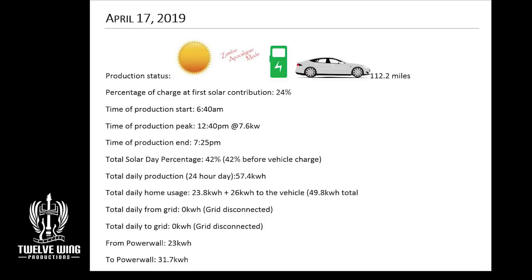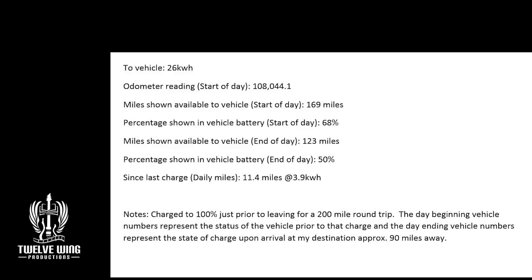Seventeenth, we're back to sunny weather. Again, that high 50s, low 60s production number. Home use at 23.8, 26 to the vehicle. 122 miles of driving.